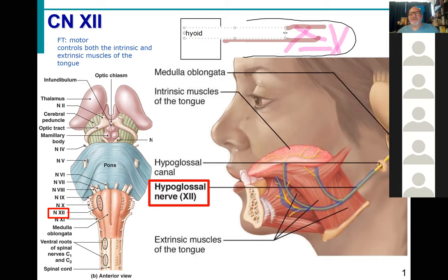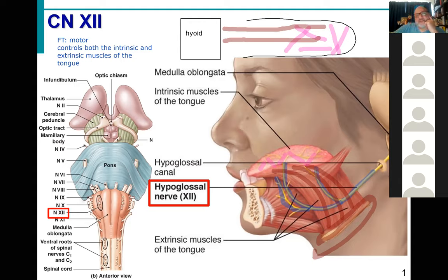Most of the extrinsic muscles are going to connect to the hyoid, which conveniently enough, we see right here in our illustration. Here's the hyoid bone right here. We see some extrinsic muscles that are traveling into the tongue. And then the intrinsic muscles would be the ones that are completely contained within the tongue. So now that we know what an intrinsic and extrinsic muscle is, we just have to figure out what they do. What do you think an extrinsic muscle does?